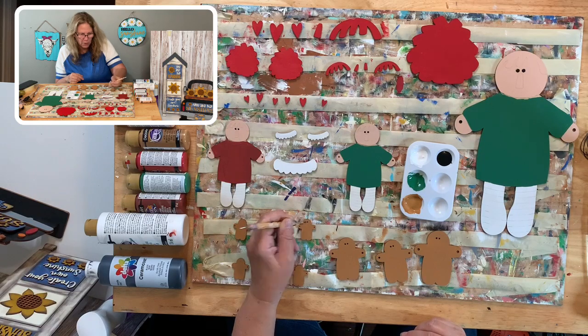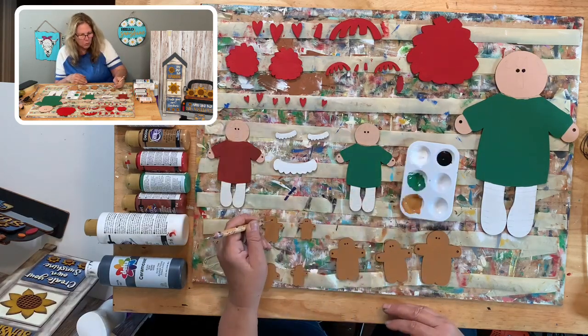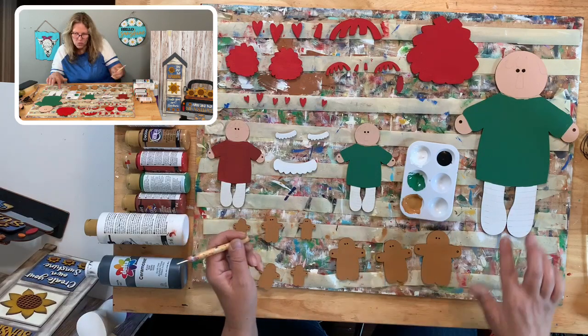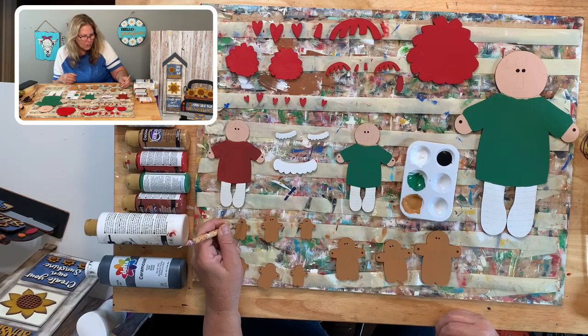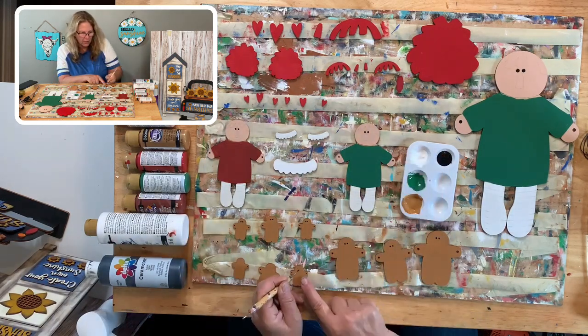Little tiny eyeballs here on the little tiny gingerbreads, and then we'll dry this. We'll do our frosting. We have to do our little stripes on the legs. I didn't pre-paint any of this. Sometimes I like for you guys to just see all that.